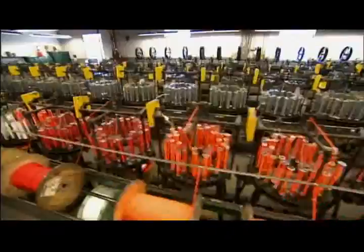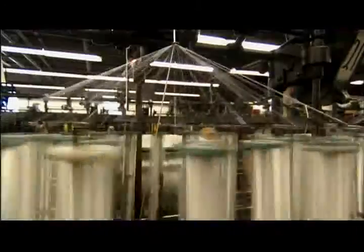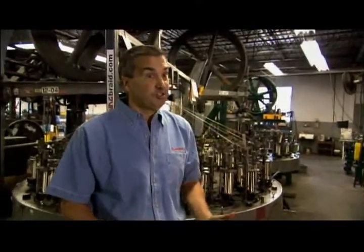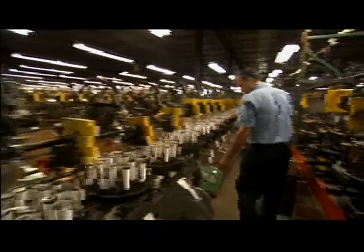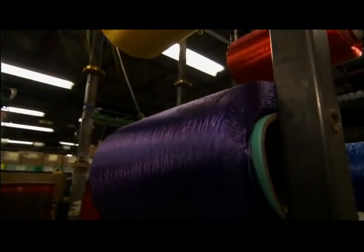Today, Gladding's machines churn out rope at a rate of 2 million feet per day. And while the technique of braiding hasn't changed all that much over the years, the materials have. The braiding process has been basically the same for 100 years. Those raw materials start off with silk, and then went to linen, and then went to nylons when they were developed. Now we're braiding so many different raw materials for so many diverse different markets.